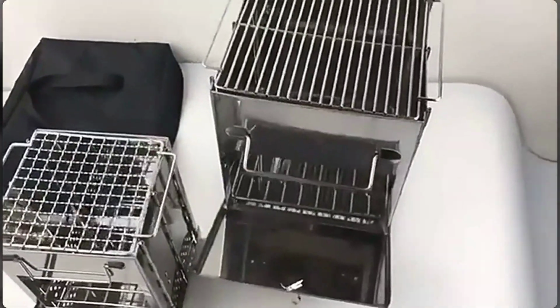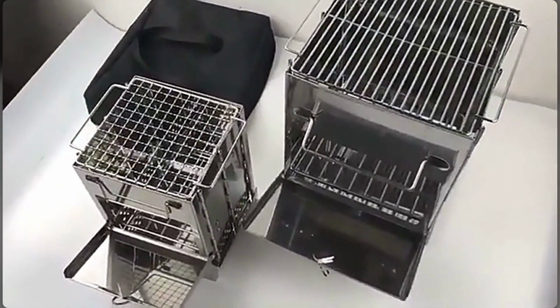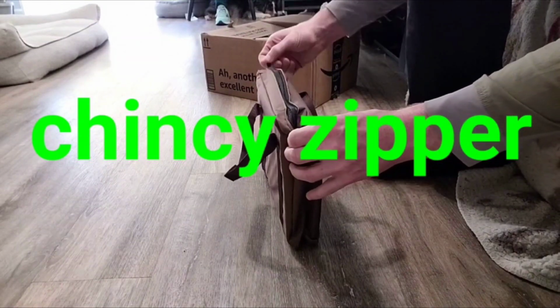Despite its small size, this stove delivers impressive heat. It heats up quickly and maintains a steady temperature, making it ideal for efficient cooking. Whether you're boiling water for your morning brew or grilling some sausages, it handles the task with ease.